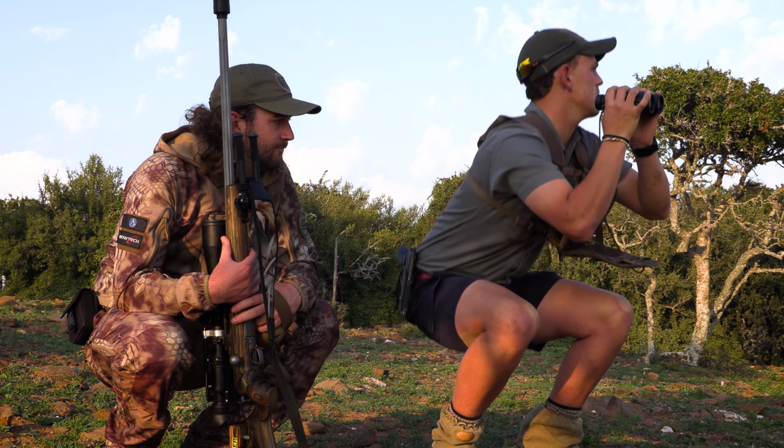Right, well, the day could not have started any better. We had one or two failed opportunities on management kudu bulls that just got away from us, or just got a little bit too far away from us, but our opportunity came. It's still very, very early in the morning. We haven't even had breakfast yet, and we just spotted this impala. In fact, the tracker spotted the impala sitting right on top of this mountain.